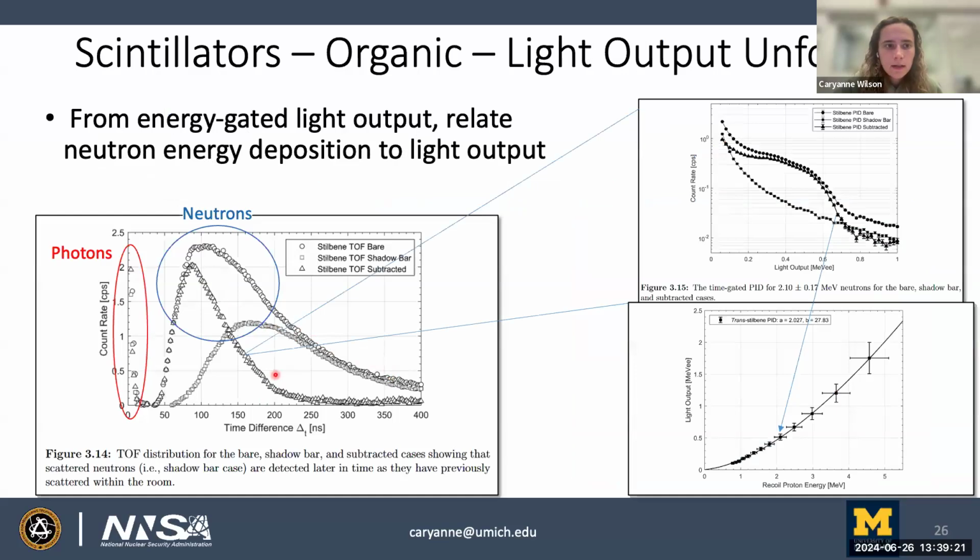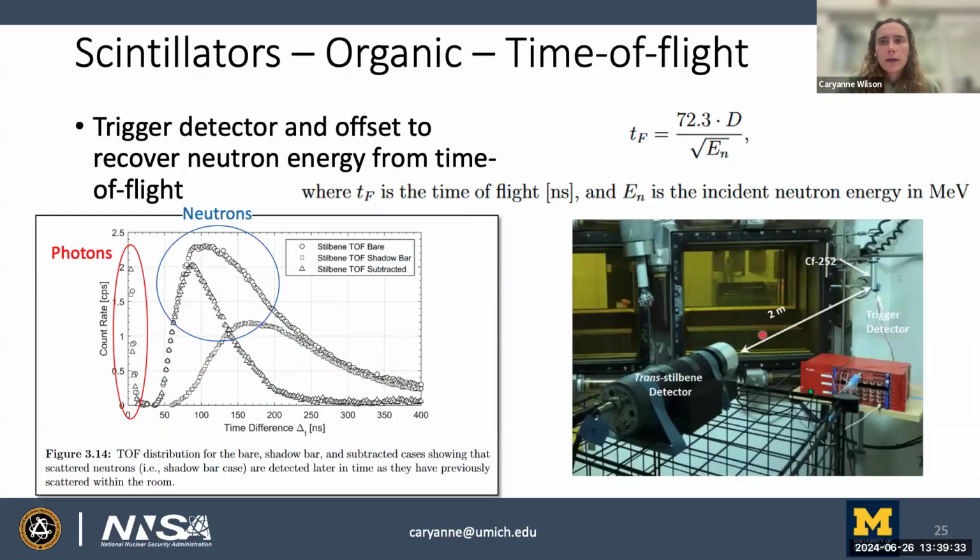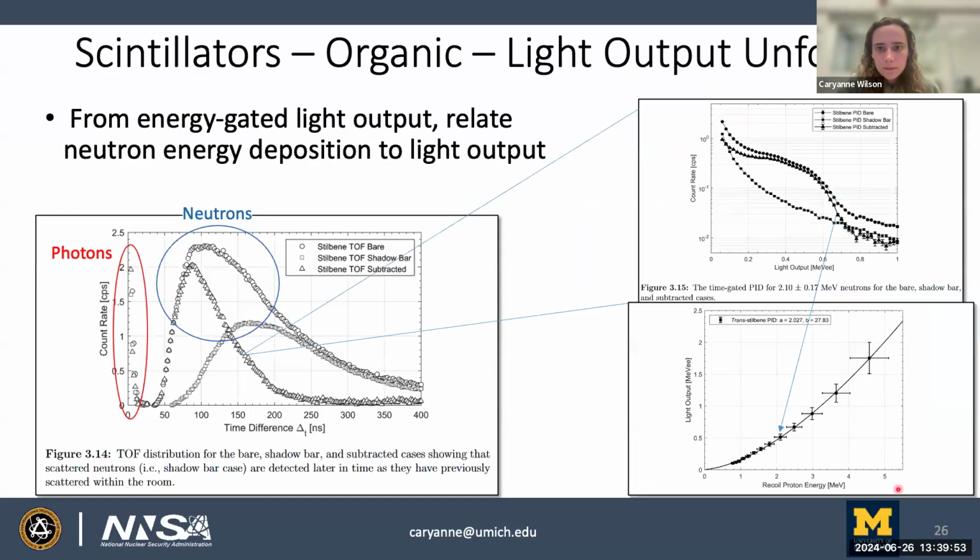Yeah. And so what you need to do is take this time difference and convert it to light output. I kind of breezed over this, but you can do this using kinetic energy. So just E equals 1/2 mv squared, and velocity is distance over time. And you can solve for the time of flight because you know the mass of the neutron. This is a simplified version of this equation that already includes some of those things.